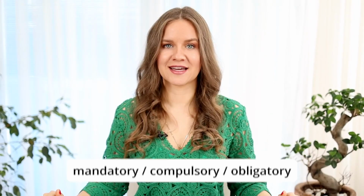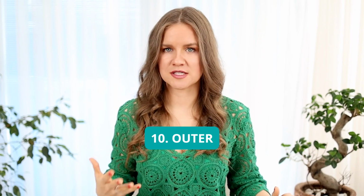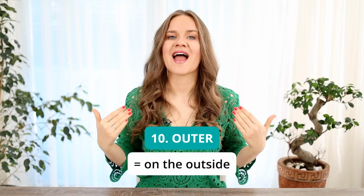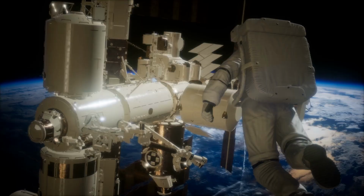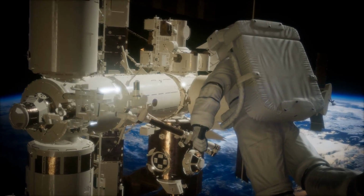10. Outer. This word refers to something that is outside, external. For example, astronauts wear spacesuits to protect themselves from the harsh conditions of outer space.